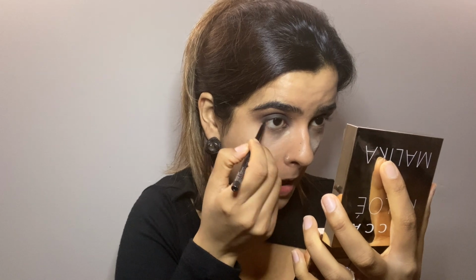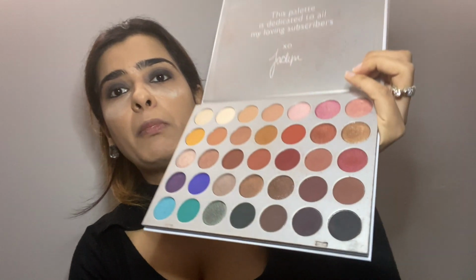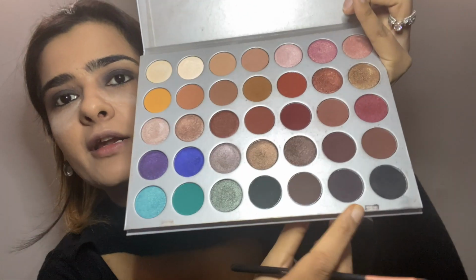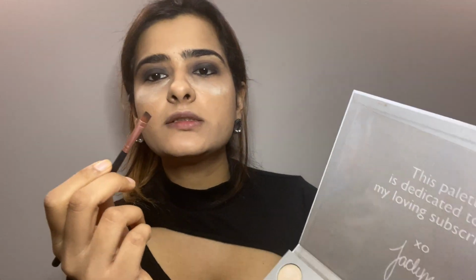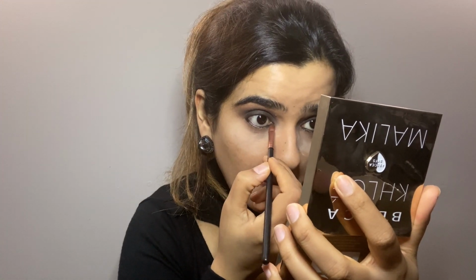Now moving on to my lower lash line, I am going to use the same Kohl pencil by Colorbar. And I'm using the same dark black abyss from the Jaclyn Hill over here on this brush to cover and maybe pop out my eyes. So I'm just going to cover my lower lash line here.